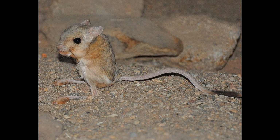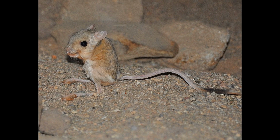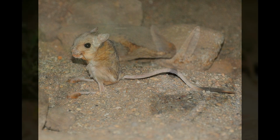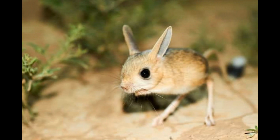Many jerboa species fall into the medium-sized category. They usually measure around 10 to 20 centimeters in length, excluding the tail. The weight of medium-sized jerboas can range from 15 to 60 grams. Examples of medium-sized species include the lesser Egyptian jerboa and the four-toed jerboa.